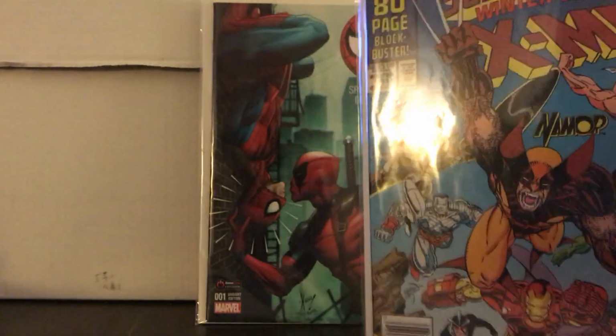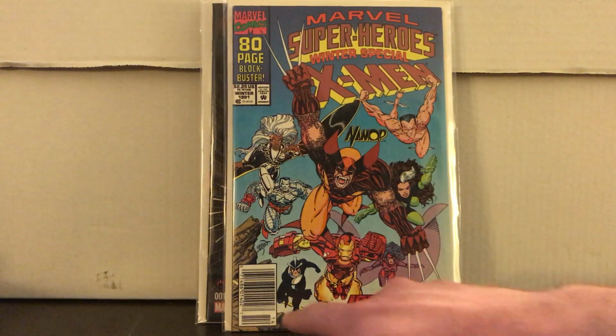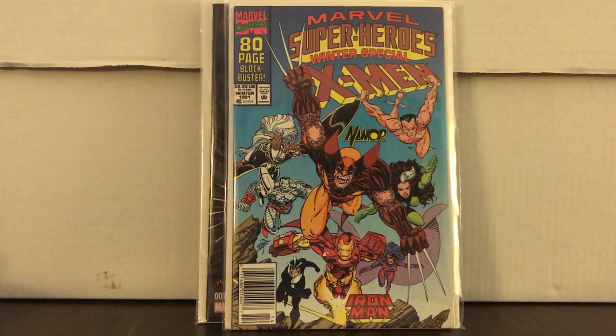I didn't realize this book is like in high grade. It's constantly selling for $100 or more. And this is actually a true newsstand. I've gotten some of these where it has a sticker on there, which I'm not sure where that comes from, but I've seen multiples like that. This is a true newsstand.